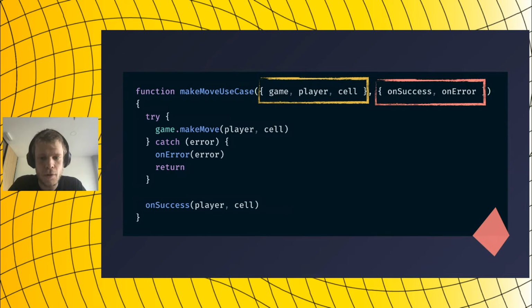Notice how we are performing some inversion of control here. The piece of code that's invoking this use case is going to decide what to do depending on the result of the use case. Now, this example is really simple, so bear with me. Imagine a more complex use case that involves more complex interactions or some sort of notifications or logging. This example is simple, but notice how it is also easily tested, right? You just need to provide some game, player, and cell, and given the combination, just assert that the right callback has been called. No framework yet.